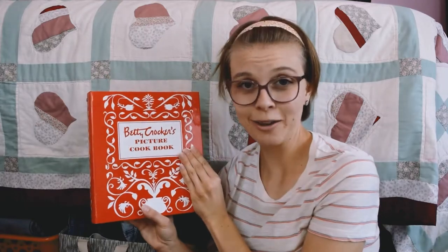I'm assuming this was in the original one. So that's Betty Crocker. And then we're gonna go over to the Sunbeam Mixmaster, which is actually just a standing mixer. My grandma used this for everything, and the motor just went out like last year. And she's had it for years.